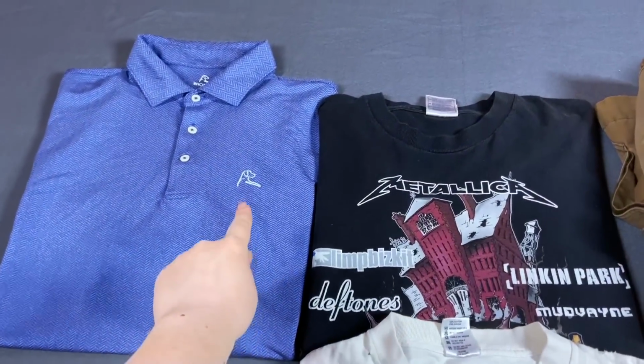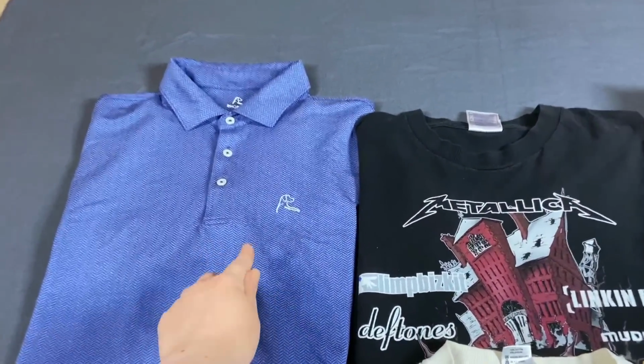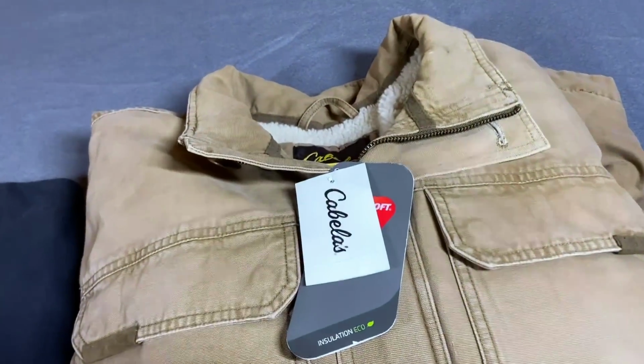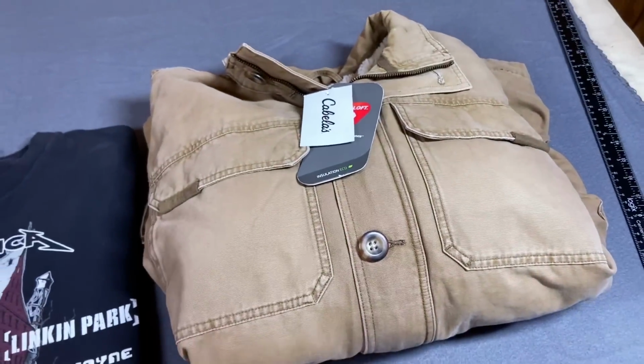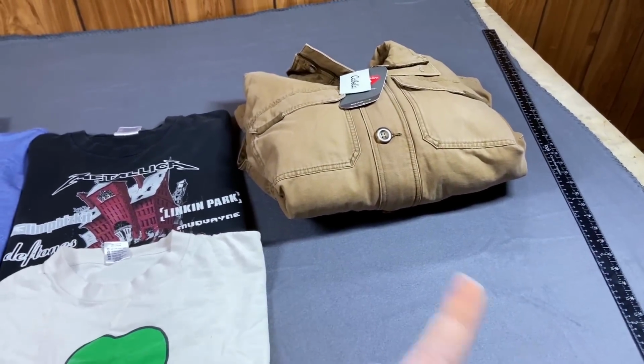I just finished up listing my second round of 15 shirts, and I want to do a highlight to show you what I personally liked photographing. So let's check it out. I've officially become a professional shirt seller because I have a Ralph Lauren and 2 vintage tees. And then this Cabela's coat, I really like it because it's new and it's a bins find. I only spent probably $3-4 on it. Personally, I would want that, but I'm just going to sell it.